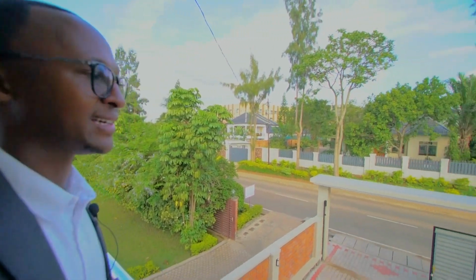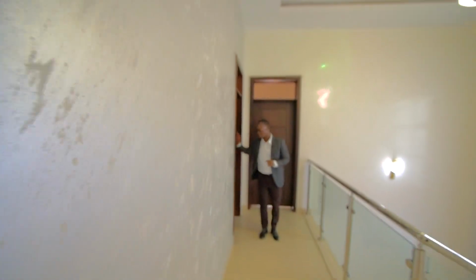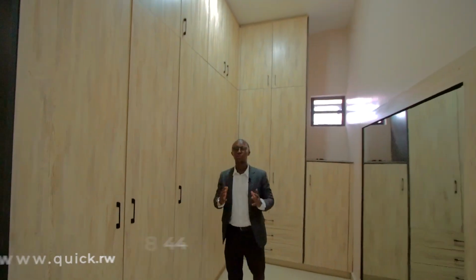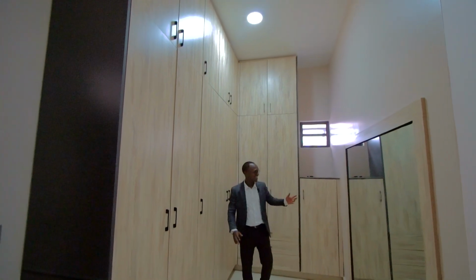It's close to many things. I love this space. And the last room is the master, and we find it here. And we enter from this walk-in closet. I think this is among the best walk-in closets we've ever seen on this channel. Tons of closet space. Big mirror.